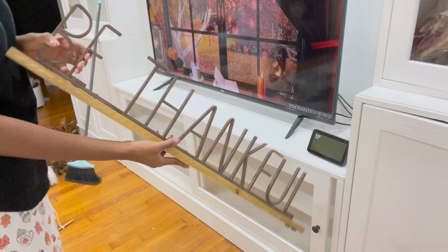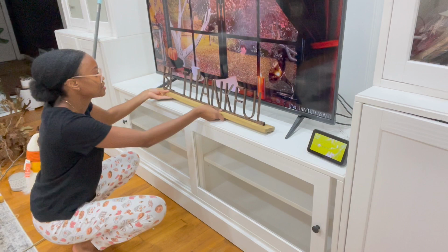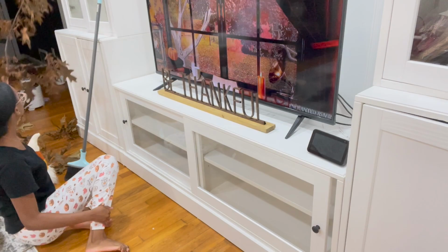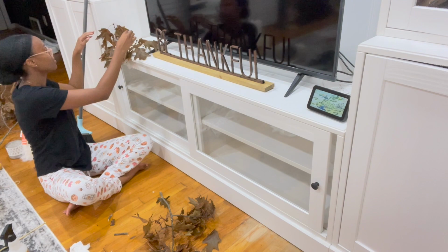So as you guys can see, every inch of this room is getting decorated with a fall element. And next up, I wanted to work on my entertainment center, because this is another one of those areas that can be a focal point and you spend a lot of time looking at without even realizing. So I'm using my leaves again just to add a lot more interest up here in this space.